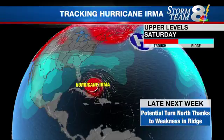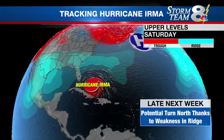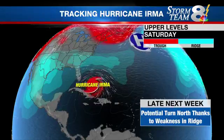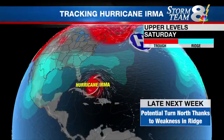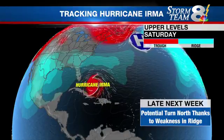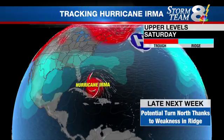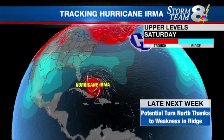And I do want to stress the word potential because this storm could very well just stay out to sea. This storm could also potentially affect the U.S. That question is up in the air at this point. But just know that we're going to continue to keep you updated on air and online here on our Facebook page in regards to what happens with Irma. So just be wary of that. We're keeping our eyes on all this for you.